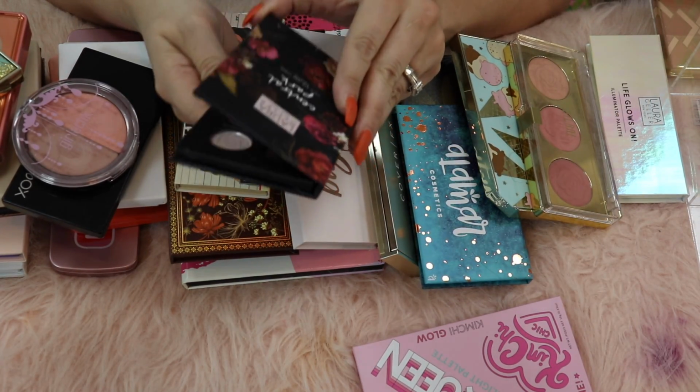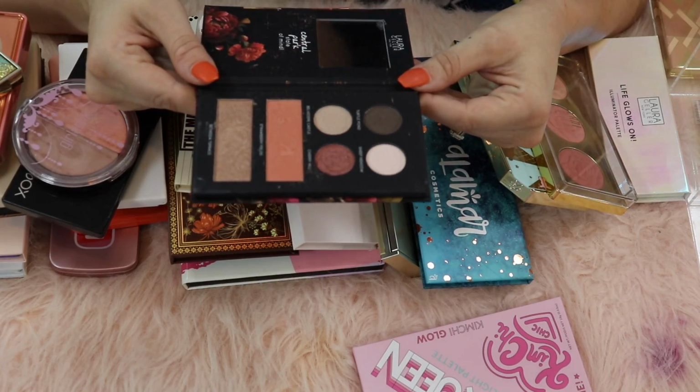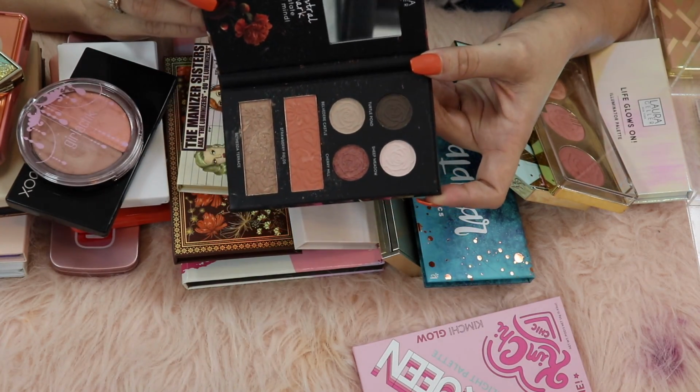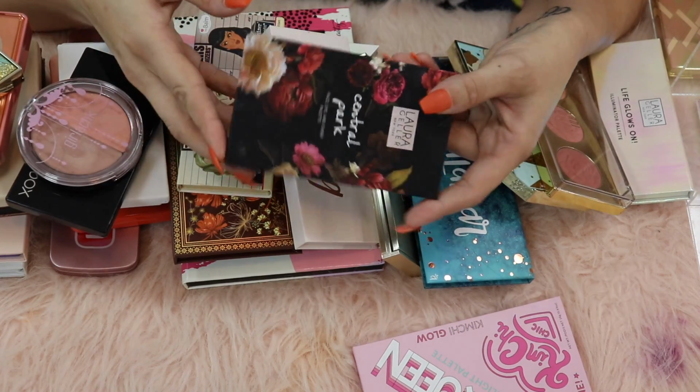Laura Geller Central Park palette. This one I think I'm gonna go ahead and pass along. It's just honestly kind of boring to me. Like, I don't know, it just doesn't speak to me. So this one's gonna go ahead and go.